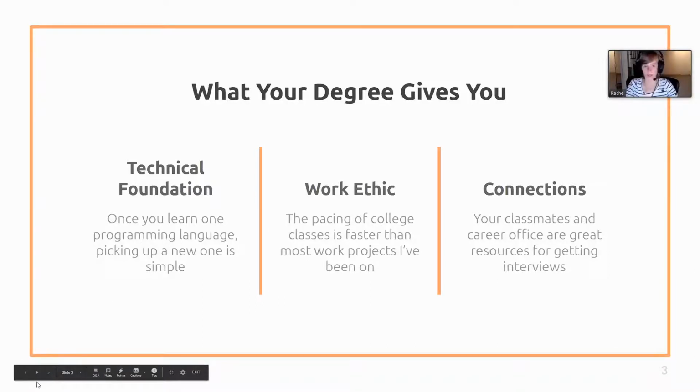So this talk, I titled it "Your Degree is Not Enough," but that by no means says that your degree is not worth anything. It definitely is. So there's sort of 3 big areas that I think having a degree in computer science is super beneficial. First and foremost, you have an incredibly strong technical foundation. So anything that you encounter, whether it's a new language, a new framework, what have you, you're gonna have that core knowledge that's gonna make learning that new set of skills so much simpler.